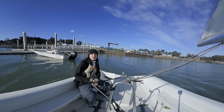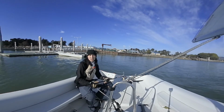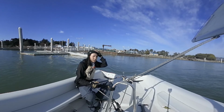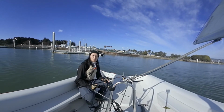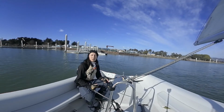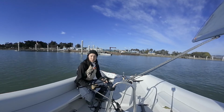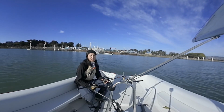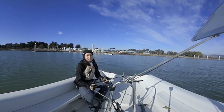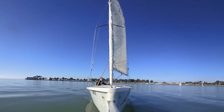Now, all of our sailors start off learning on a dinghy, which is partly why I wanted this ride to be on a dinghy instead of a keelboat. There's a very good reason for that, because the dinghies are far more responsive. So whatever you learn on a dinghy will make you a better skipper when you move up to a keelboat. The other thing too is if you do something wrong, the dinghies cause a lot less damage than a keelboat, both to the boat and to yourself.